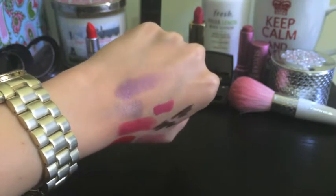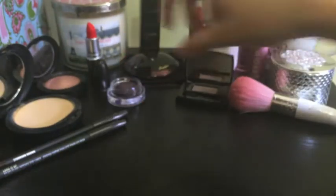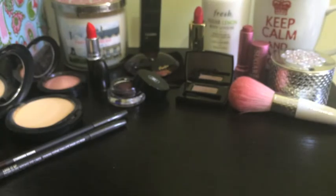It's very long lasting, and it looks very shimmery and glamorous. Yeah, this is definitely another favorite, and I hope I don't run out of it too fast.